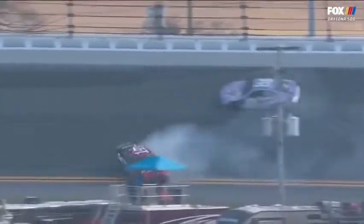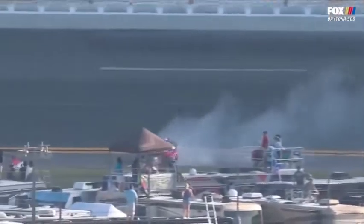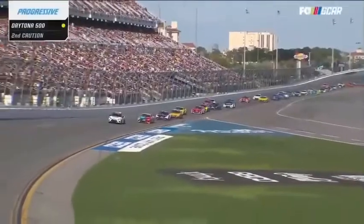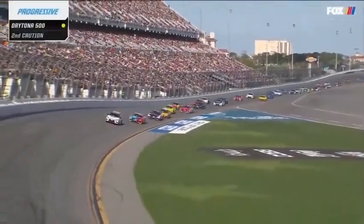Yeah, everybody just kind of scattered. Everybody just scattered waiting on the caution there. Here's the radio chatter. They saw that tire coming off before us, but he just stopped in front of me, so hope he's all right.